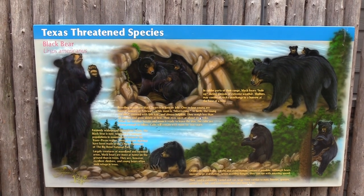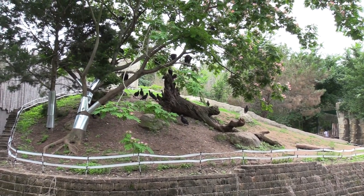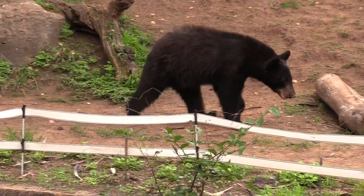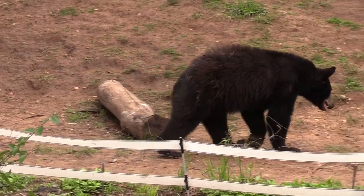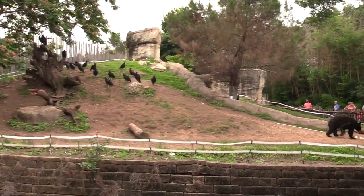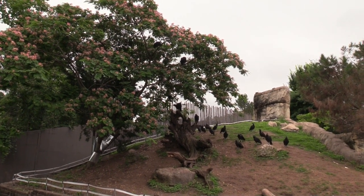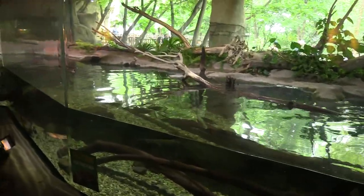And we got black bear. Again, I loved their signage. There we go, you see all of the vultures. Lots and lots of vultures. So the black bear is here with all the vultures. Obviously gets along with them well. All right, we got the Ross Walker River Encounter next. We got this awesome looking habitat.